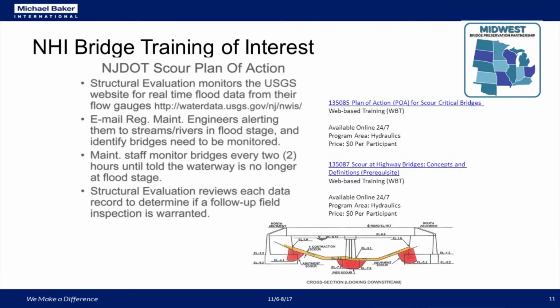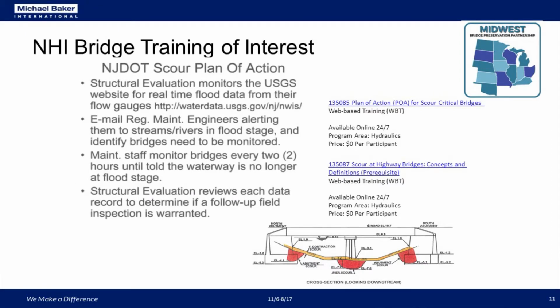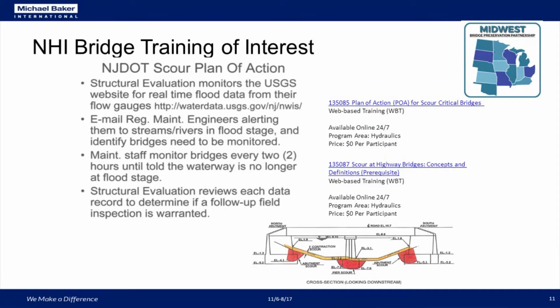And then the last courses that I chose to share with y'all are these 2 courses on Scour. The first one talks about the Scour plan of action, which is required for all your Scour critical bridges. It's a 1-hour course. What I did here was clip something that we did at New Jersey, our plan of action, and that's what this is all about. It talks about who, what, and where you have to do to develop a Scour plan of action for bridge owners. And then the other one in here is Scour of Highway Bridges, Concepts and Definitions. This is really good because it can target your crews so they understand the 3 components of Scour. The graphic up here shows that really well.